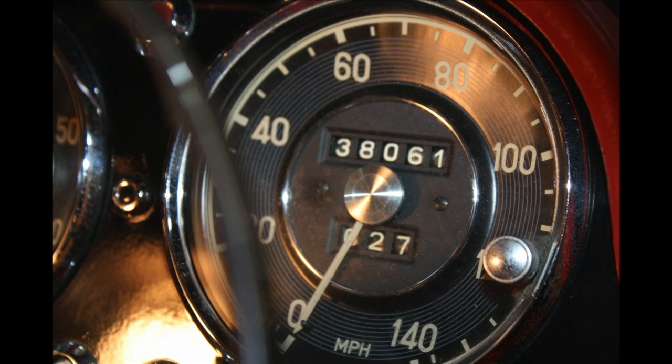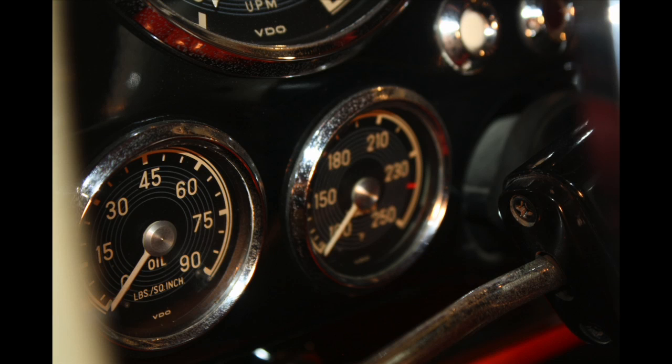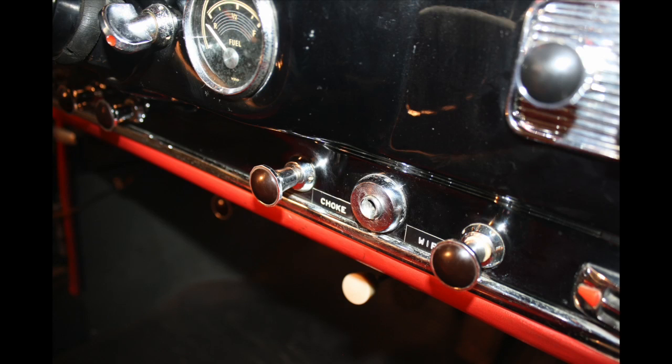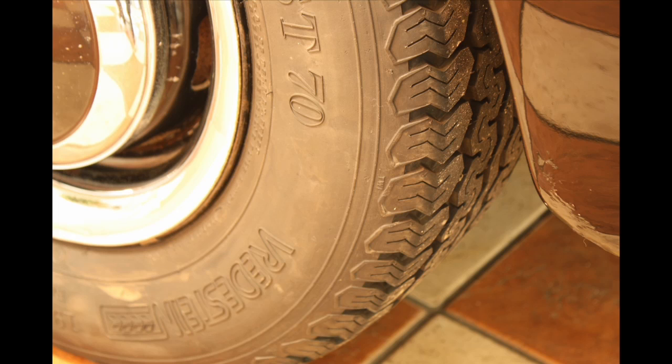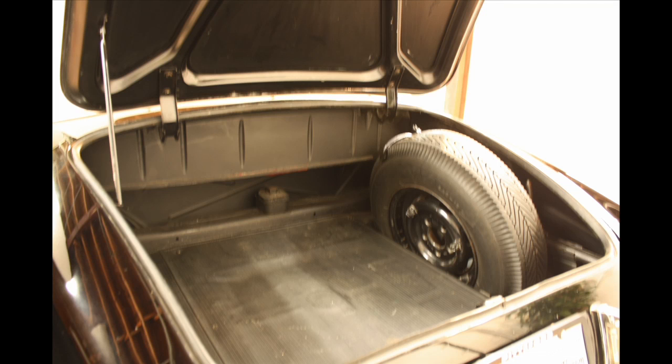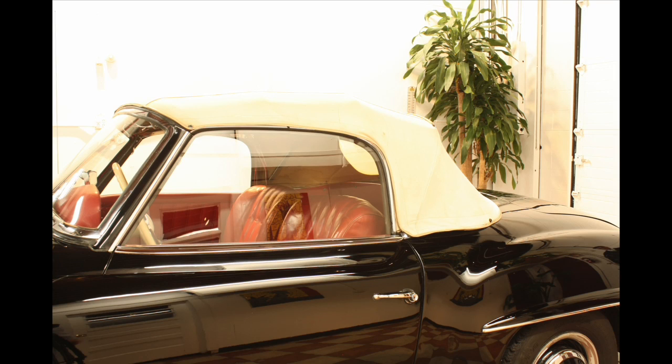The interior shows only minor wear consistent with the low mileage. The undercarriage is extremely clean, showing no signs of the floor and rocker rust common to this model. The tires have been updated to Radiostein radials, yet the original factory bias ply spare is in the trunk with the proper hold down and tools.